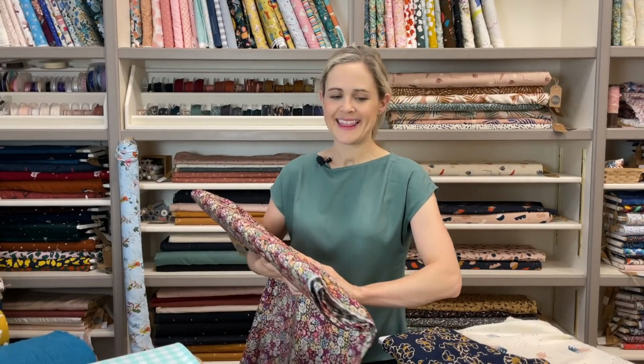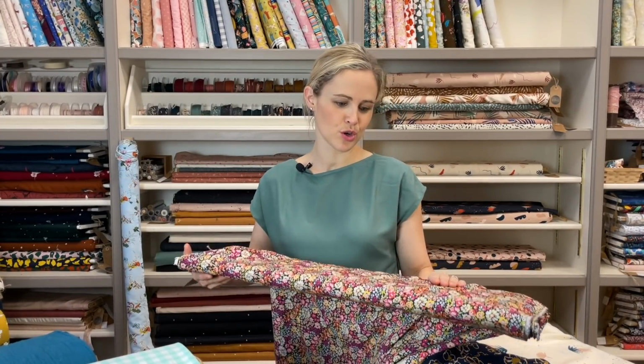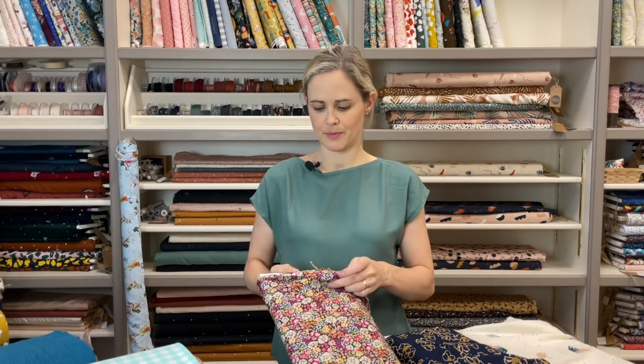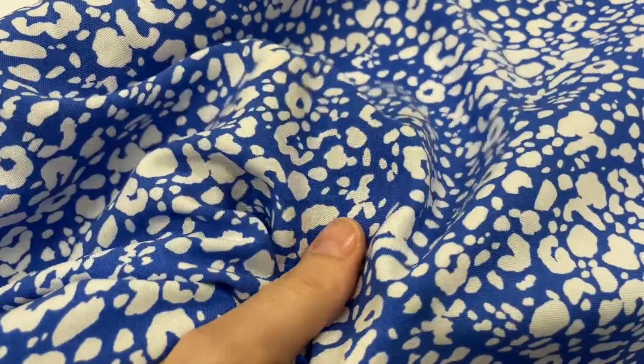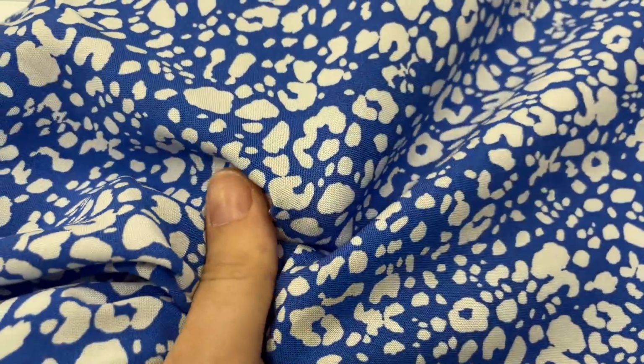And then we've also got a really lovely summery blue and white speckled one, which I don't actually physically have some to show you right now because it's sold out so quickly, but we do have more on the way, which is why I still wanted to mention it. It's the regatta blue speckled leopard fabric and it's beautiful. I really want to make a summer dress in that.